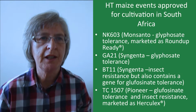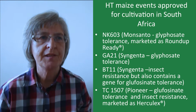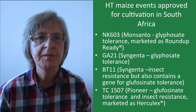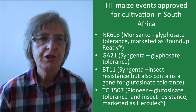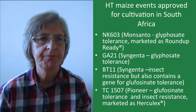South Africa is the only country in the region that has already approved herbicide-tolerant maize for commercial cultivation. Four events containing herbicide tolerance genes have been approved. First, we have NK603, produced by Monsanto and containing a gene for tolerance to glyphosate. This is marketed as Roundup Ready maize. It was approved in South Africa in 2002. GA21, approved in 2010, is produced by Syngenta and is also tolerant to glyphosate.